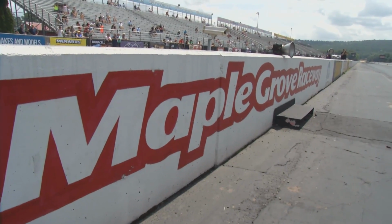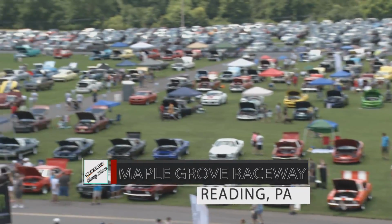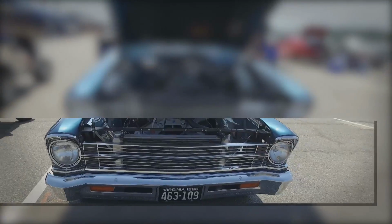Maple Grove Raceway has always been known for their quick quarter mile and for fields filled with some sweet restored rides and custom cruisers from all over the Northeast. This is the Menards Chevy Show, where we tour the country to find the finest race cars and rides that are part of the bow tie breed.